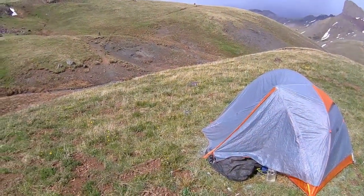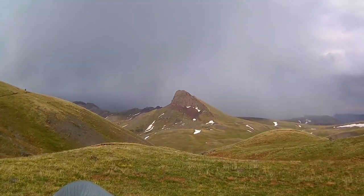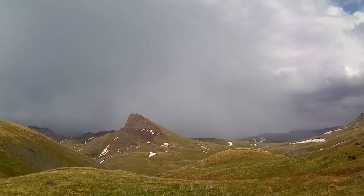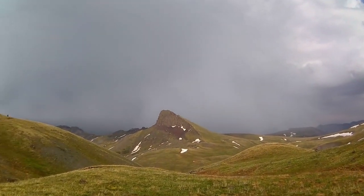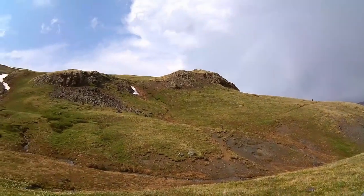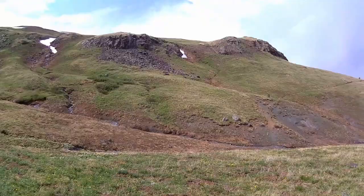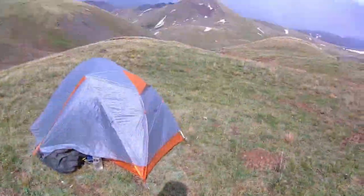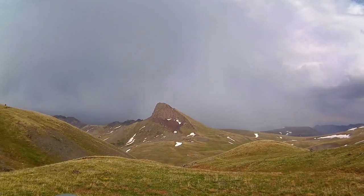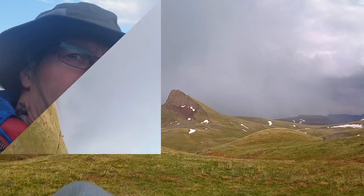Sun came out, started cooking the tent. It's got about 70 degrees in there. You can see the clouds and storm that just went by. But it's pretty gorgeous out now. Went down to the little creek there and washed my feet. They're looking a little dirty. But yeah, beautiful. Saw some elk down below in the valley before the storm.